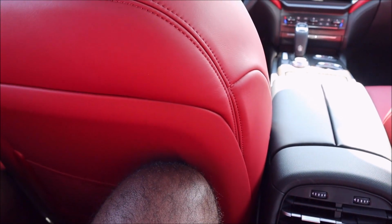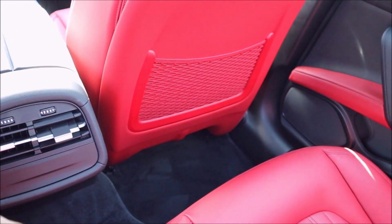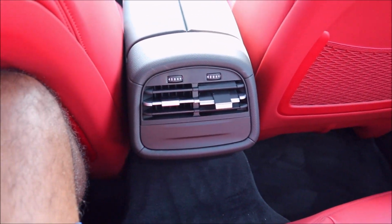And I always sit too comfortably up front, and then it makes it hard on me being 5'11" in the back. Now you can have a little bit more space in the back if you were to move the seat up. It's definitely a little tighter, it is the Ghibli, so it's not as big as the Quattroporte, which is going to really cater to the backseat passengers.